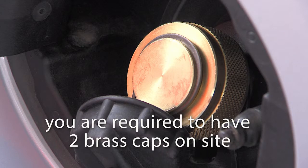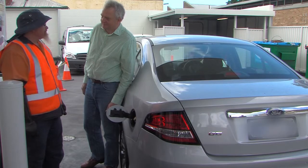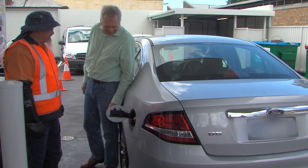If a brass cap is used and not returned that day or the next day, contact your LPG supplier and arrange for a replacement. The customer must be instructed to have the filler valve repaired at an authorised LP gas repairer quickly, and not to park the vehicle inside a building until the filler valve is repaired.